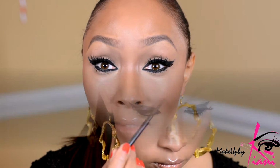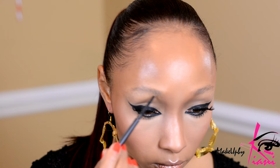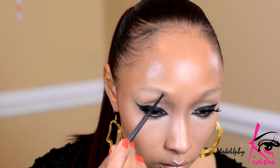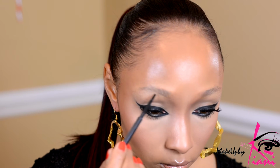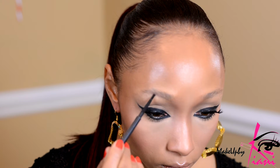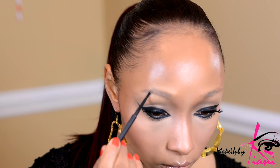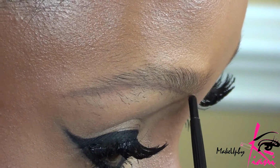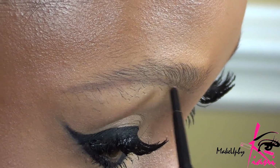Secondly, I grabbed a light pencil. I used my MAC Lingering pencil. Very, very fine brush strokes is what I use to create the mimicking of hairs going through the brow. And as you can see, the brow is becoming a little bit more in shape, and the hairs that are obstructing the brow are becoming a little less obvious, shall we say.